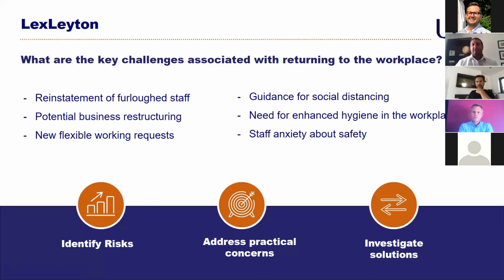One of the big challenges for many employers are concerns about the ability to return to work safely. And the decisions that have to be made by employers on this are inevitably going to have some contention among their workforce.